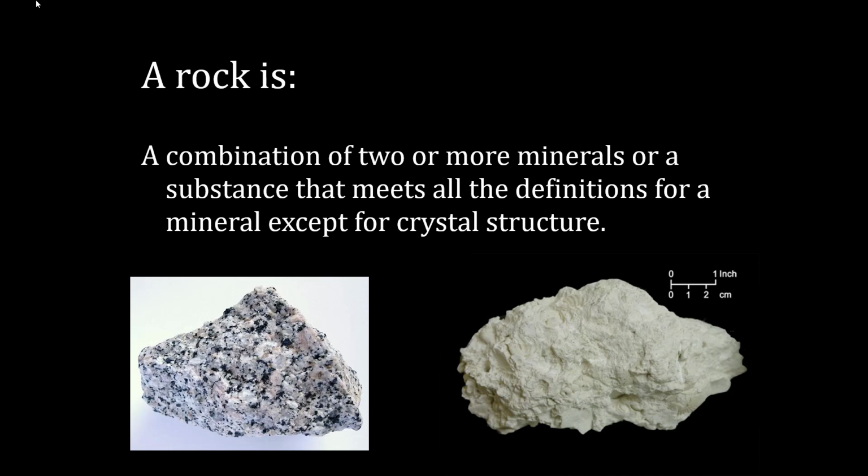So if that's a mineral, then what's a rock? Well, we mentioned this last time, and I changed up my definition a little bit just to make it a little more explicit. Remember that a rock is a combination of two or more minerals, something like a granite, which is a little bit of quartz, a little bit of feldspar, some mica, etc. Or it is something that meets all the definitions for a mineral, except it doesn't have a crystal structure. Last time we talked about limestone being a great example of that, a rock that does have a chemical formula, CaCO3, but it's not crystalline. It's just calcium, carbon, and oxygen all lumped together.